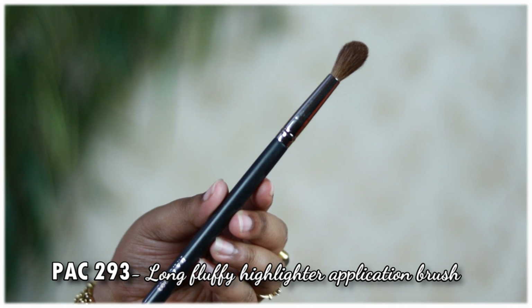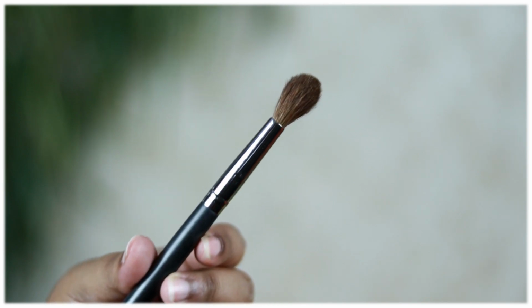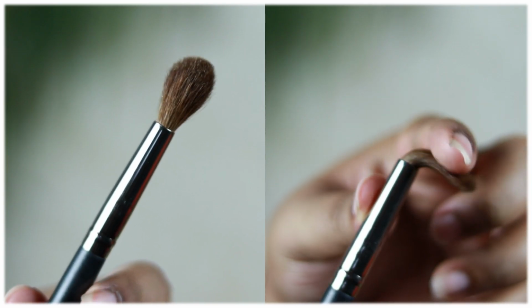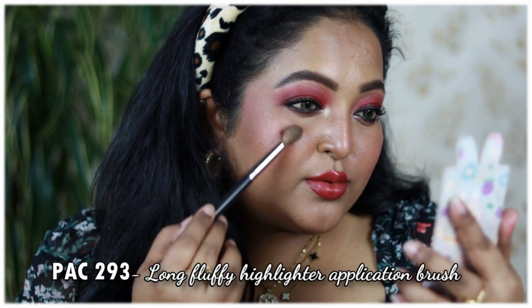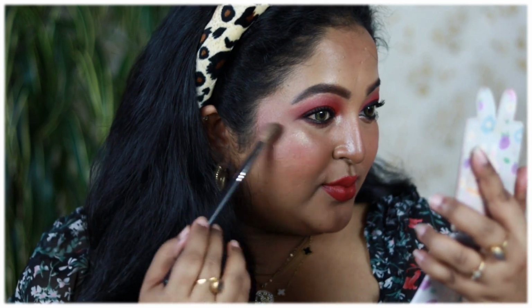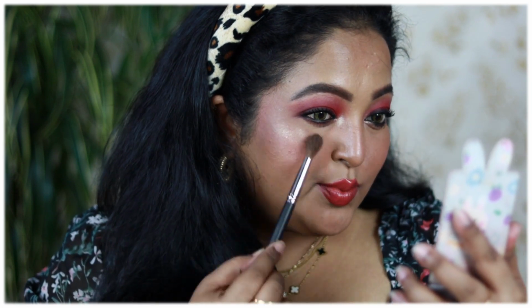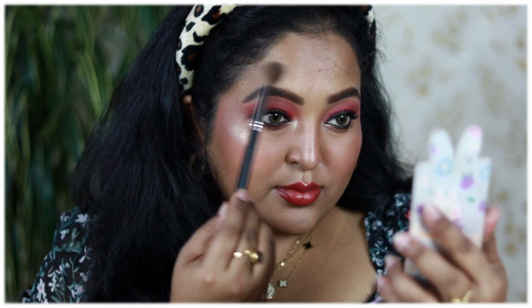This is my favorite highlighter brush, which I have invested my money in, and I'm absolutely satisfied with this particular one. It's from PAC in number 293. As you can see, it's long, very fluffy, and it has the softest bristles, guys. It's a highlighter brush with which you can apply the highlighter just on the right parts of your face, like on your cheekbones, on the areas where you need to apply your highlighter. It applies in the right way, and it doesn't distribute the product covering a lot of area on your face. It's not going to do that, and it's going to apply the product so well, guys, and I absolutely love how it applies on my nose, on my forehead. Really love it. So this is the highlighter brush that surely you can invest your money in.